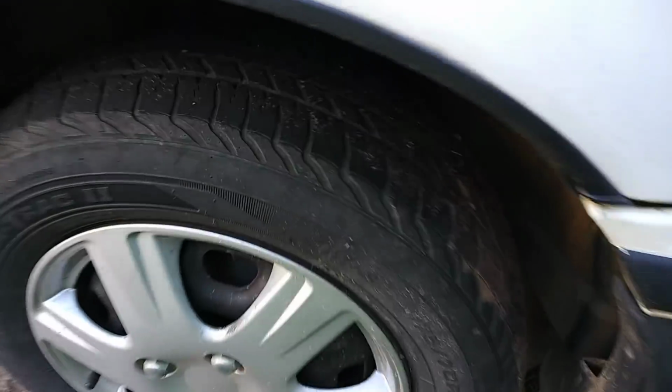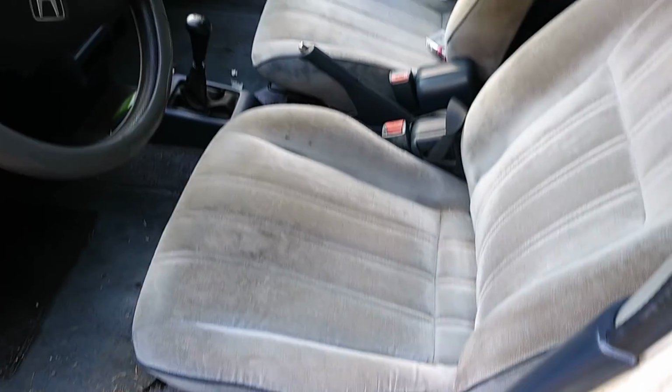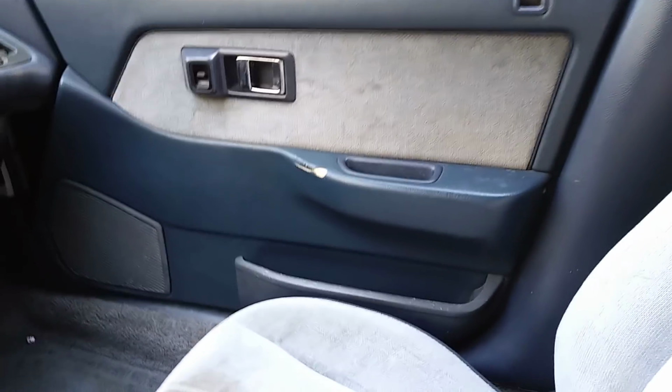It's got good tires on it. It does start and run, but it has a bad head gasket. But the cool thing about this car is everything in this car is stock besides the radio. I mean, it needs to be cleaned out, but it's not trashed out or anything like that. Like I said, it definitely needs to be cleaned.